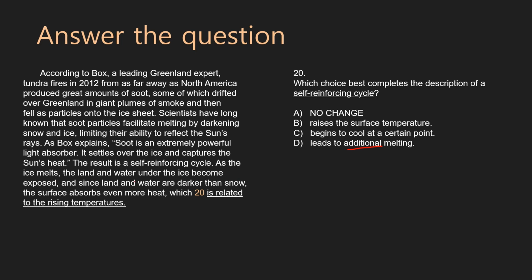It says as the ice melts, the land and water under the ice become exposed. And since land and water are darker than snow, the surface absorbs even more heat, which leads to additional melting, because the thing that started it was the ice melting, right? So that is the self-reinforcing cycle. Answer choice D. Done with very little effort indeed.